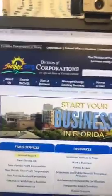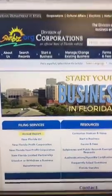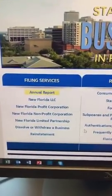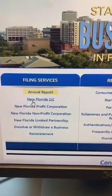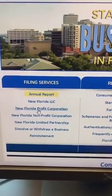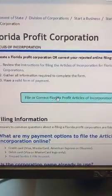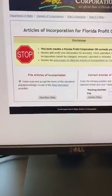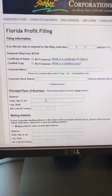So this is our Secretary of State website in Florida. And all I have to do is look around a little and I see, oh, filing services right here. I want a new Florida LLC or a new Florida for-profit corporation. Well, I'm going to go for profit corporation, file, yes, I want to file, yes, I understand, yes, I want to start filing, and I'm done.